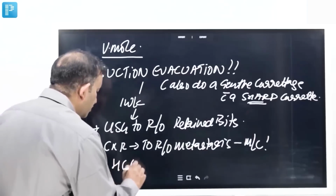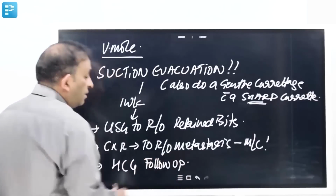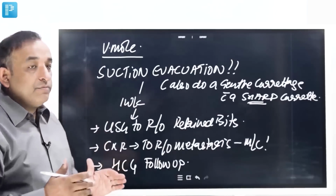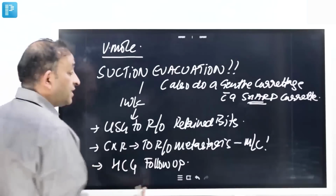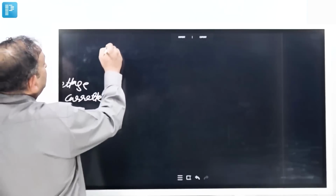And the HCG follow up is a very important aspect of the treatment of a vesicular mole, because it's the HCG value which is the marker for persistence of trophoblastic tissues and maybe even becoming a choriocarcinoma. So, what is the method of HCG follow-up? That will take more of a time to discuss.